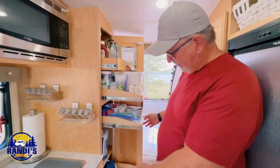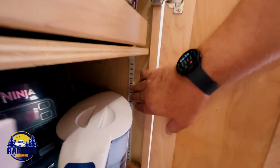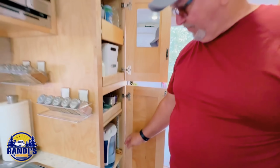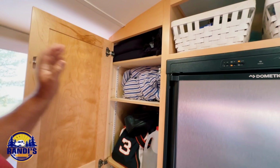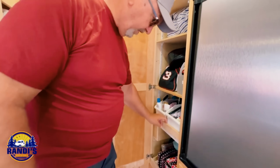We actually added extra shelves in here. I also added this little bar here because the little plastic clips that used to come with these, we kept breaking them. So I put this in here, and they have metal clips that hold it in, and it also makes it a lot more adjustable. And then we had the same thing on this side. I added 2 extra shelves here, and then we added 2 sliding drawers here.